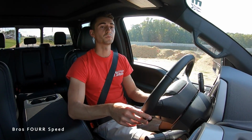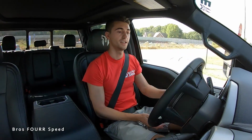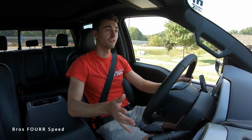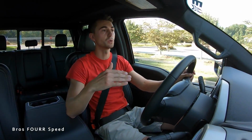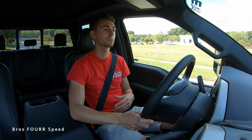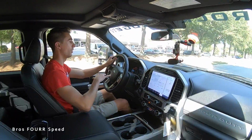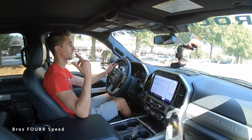Brakes also do a really good job coming to a slower speed. And then as far as the interior fit and finish, the Lariat's kind of a middle of the road trim level. The Limited Platinums and King Ranches, they all have a little bit nicer colors and a few different cooler materials. But the Lariat, I think, is the best bang for the buck because you get all the luxuries, heated and ventilated seats, the panoramic roof.